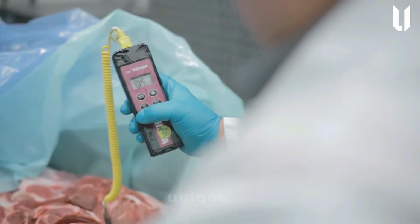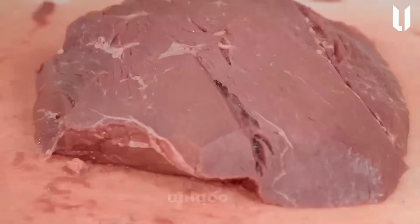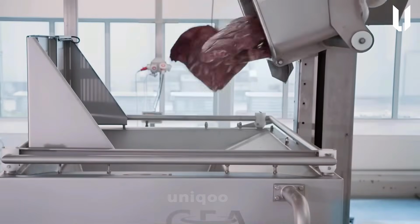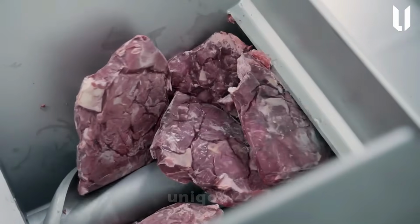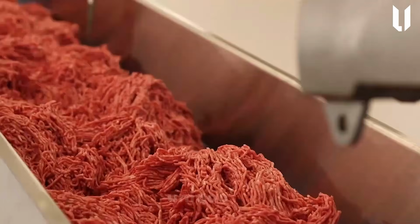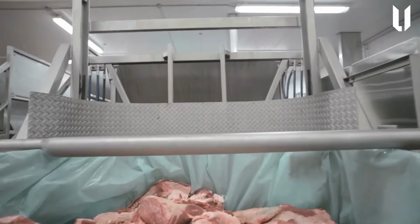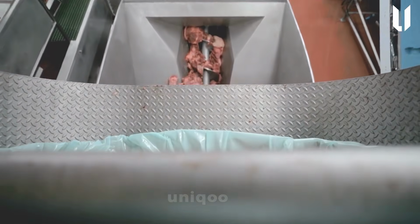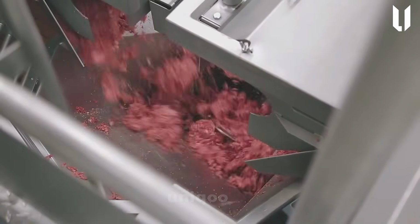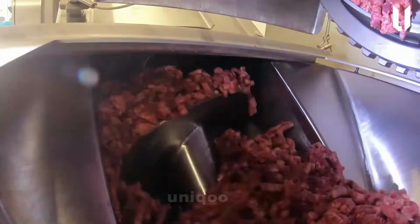Once the meat is selected and inspected, it moves to the grinding stage. The meat is placed in large industrial grinders, which break it down into small pieces. This process helps create the right texture for the patties. Factories usually grind the meat twice. The first grind reduces the meat into coarse pieces, while the second grind makes it finer and more uniform. This step also helps mix the fat and lean meat evenly, ensuring that every patty has the same texture and juiciness. After grinding, the beef is transferred to a mixing machine.